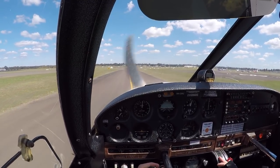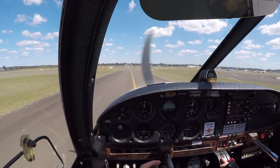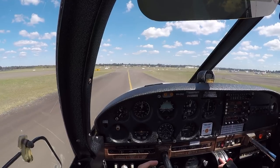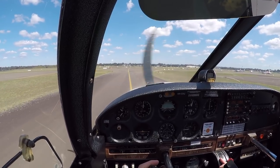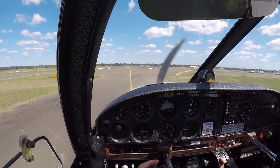Alrighty, so we've been given our taxi clearance to holding point Charlie, taking off 11 left, for a crosswind departure to the north. I'll be tracking to Parramatta once we get off the ground. So today we'll be doing a lane of entry.